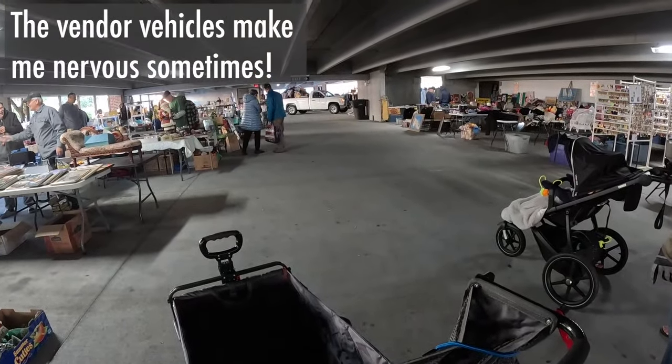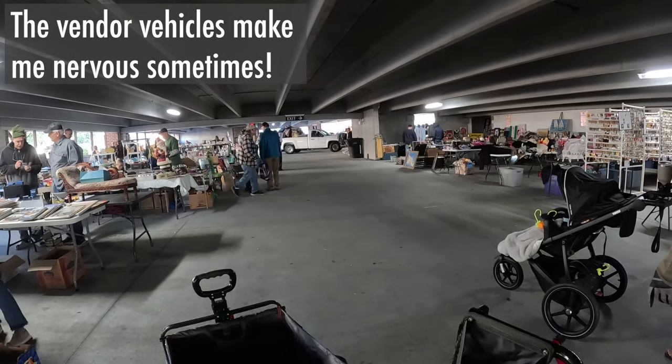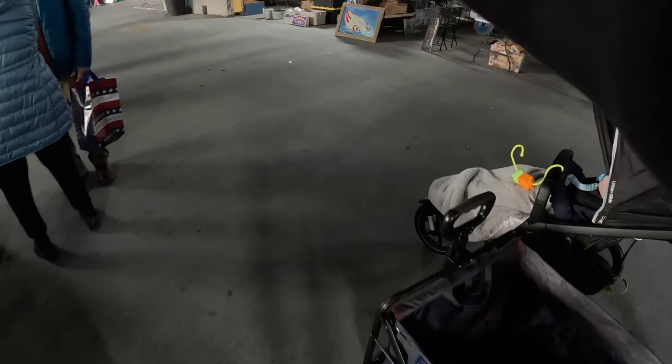That truck down there, it gets sometimes pretty nerve-wracking in here when there's vehicles trying to come through while people are shopping. I'll probably go down this one up here because it's not as crowded.